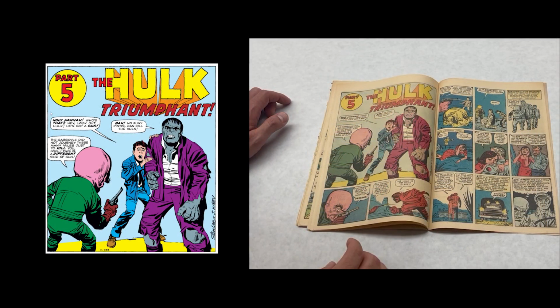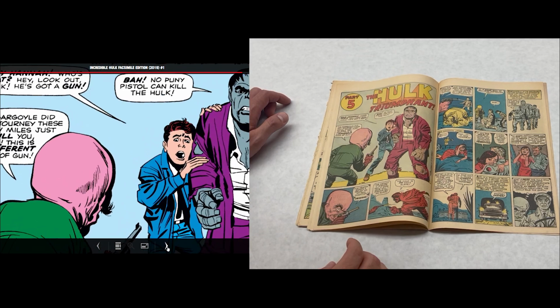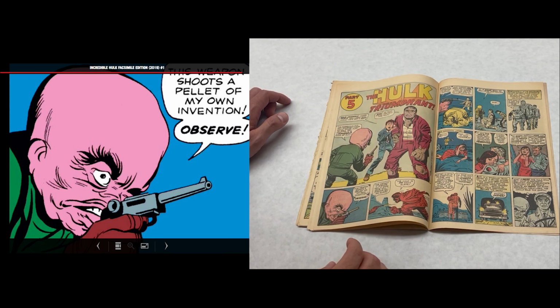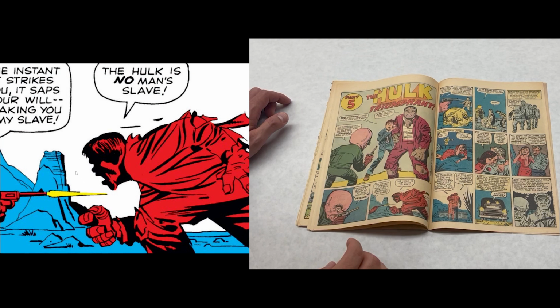And here's part 5, the Hulk Triumphant. Holy Hannah, who's that? Hey, look out. Hulk, he's got a gun. Bah, no puny pistol can kill the Hulk. But the gargoyle did not journey these many miles just to kill you, fool. This is a different kind of gun. This weapon shoots a pellet of my own invention. Observe. The instant it strikes you, it saps your will, making you my slave.